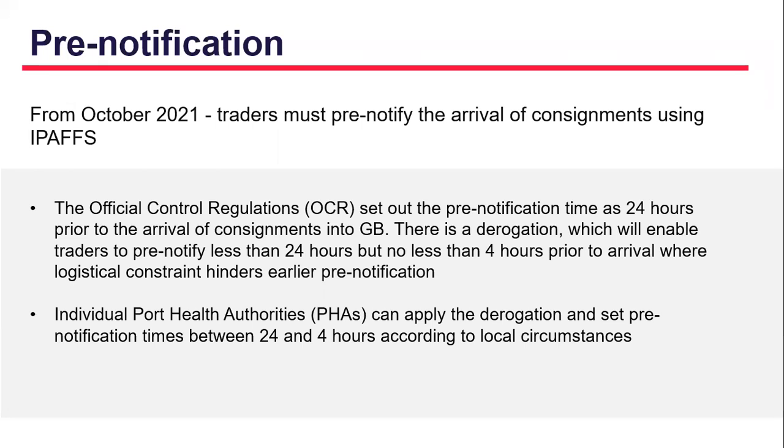The Retained Official Control Regulation, or OCR, set the framework for border checks and pre-notification requirements. From October 2021, traders must pre-notify the arrival of consignments using IPAFFS. Goods must be pre-notified 24 hours prior to their arrival at the point of entry. Where logistical constraints prevent pre-notification of 24 hours in advance of arrival, a derogation can be applied, allowing traders to pre-notify less than 24 hours but no less than 4 hours prior to arrival. Individual port health authorities can apply the derogation and set up pre-notification times between 24 and 4 hours according to local circumstances.